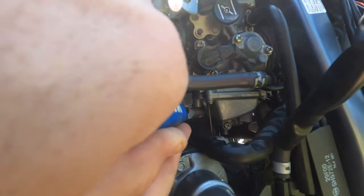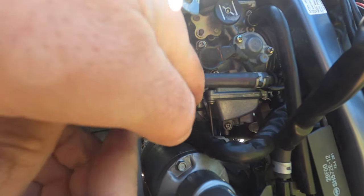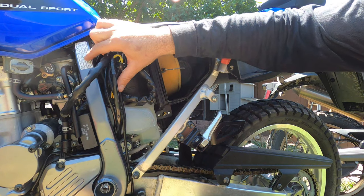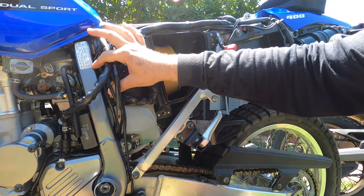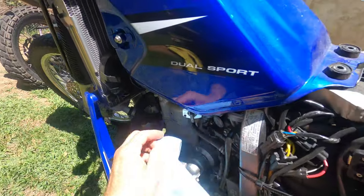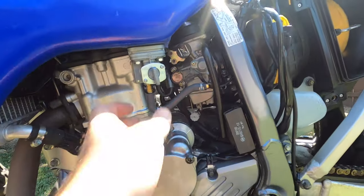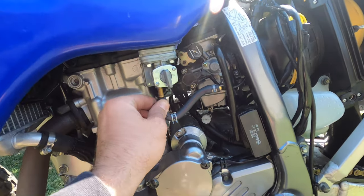If you ever get lost in what goes where, there's a really handy vacuum hose routing diagram right here, hopefully on your frame. It should be there in any case, so you can see what everything is, where everything needs to go. First thing we're gonna do, we're gonna take our shop towel and shove it underneath here, because when we disconnect this hose, it's gonna be full of gas and we don't want that leaking everywhere.